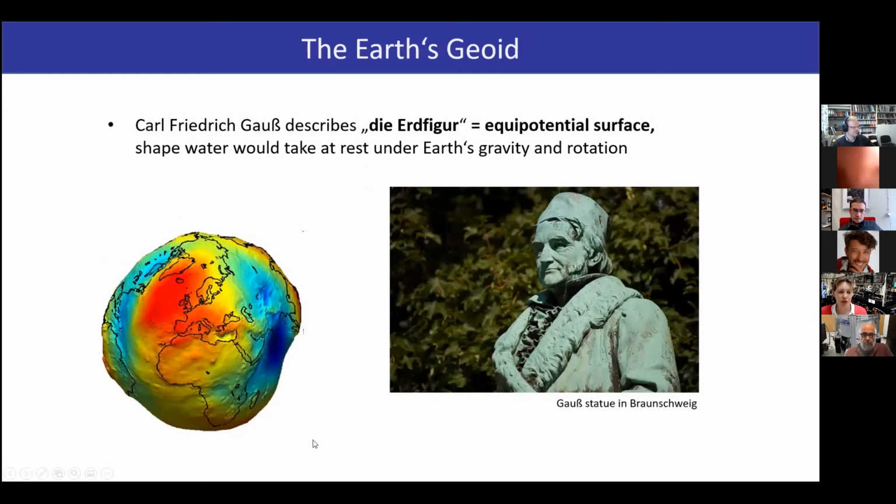What we're interested in when we're talking about relativistic geodesy is basically mapping out the geoid. This is how our planet looks if the surface were covered by water. Of course, it's slightly exaggerated, as you can imagine. The bumps that you see here would be on the order of 100 meters. So the different maxima and minima in the gravitational field of our planet are at most 100 meters in height.